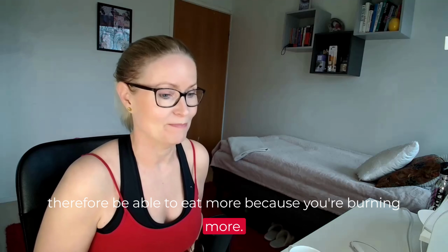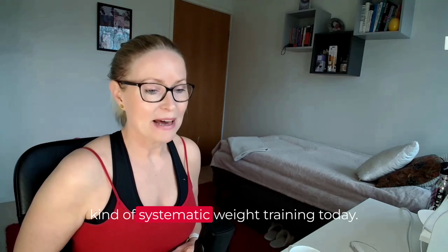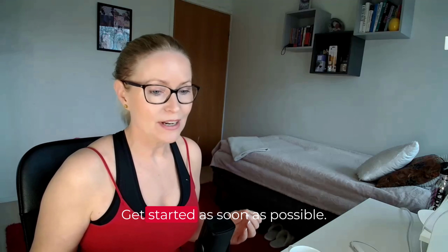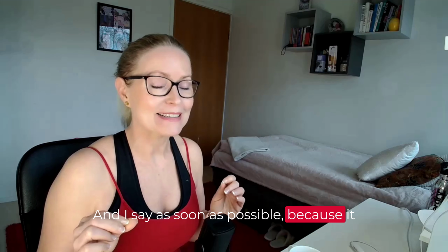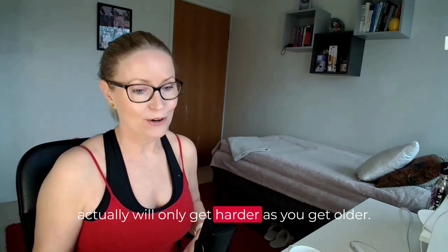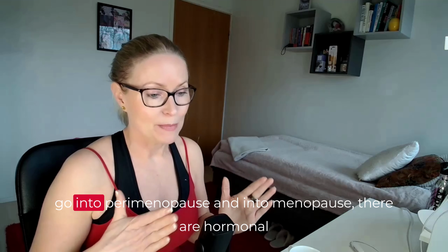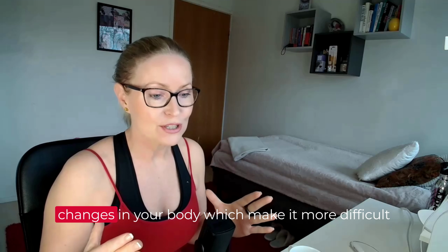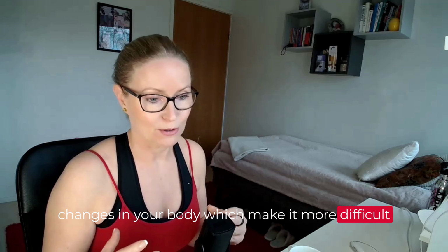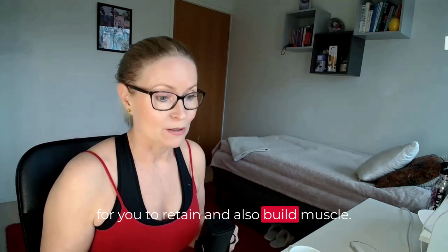And then you may even increase your muscle mass and therefore be able to eat more because you're burning more. So if you're not doing any kind of systematic weight training today, get started as soon as possible. And I say as soon as possible because it actually will only get harder as you get older. The reason is, for women, as you go into perimenopause and into menopause, there are hormonal changes in your body which make it more difficult for you to retain and also build muscle.